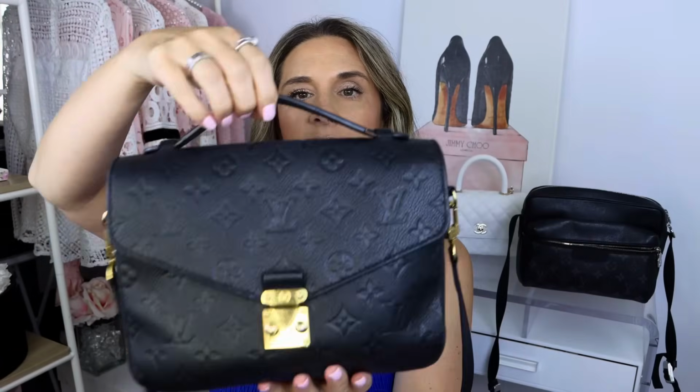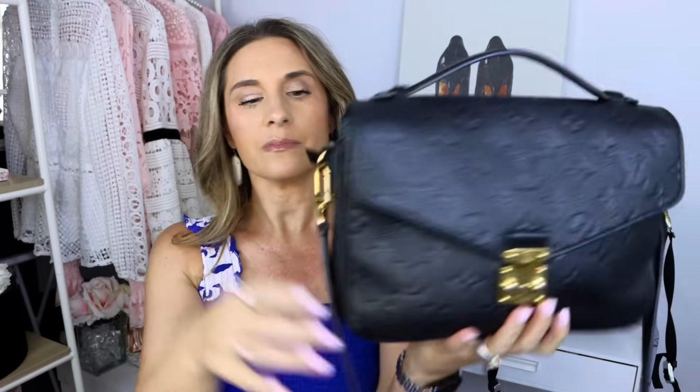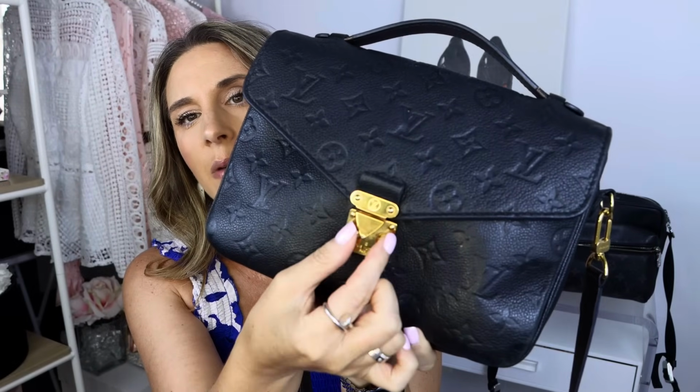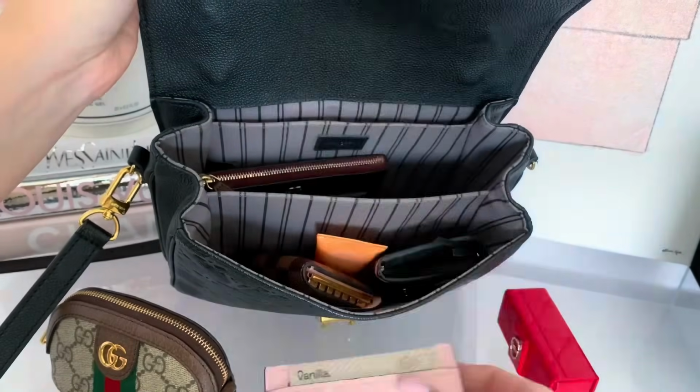So this bag, again, top handle, back pocket. This is where I put my phone. It has this strap, the leather strap, that is removable and adjustable. And then again, I mentioned this, the only bad part about this is it does have some tarnishing here from my fingers, you know, the oils of my fingers, but I love this bag. It is 3 large compartments. You can fit so much.